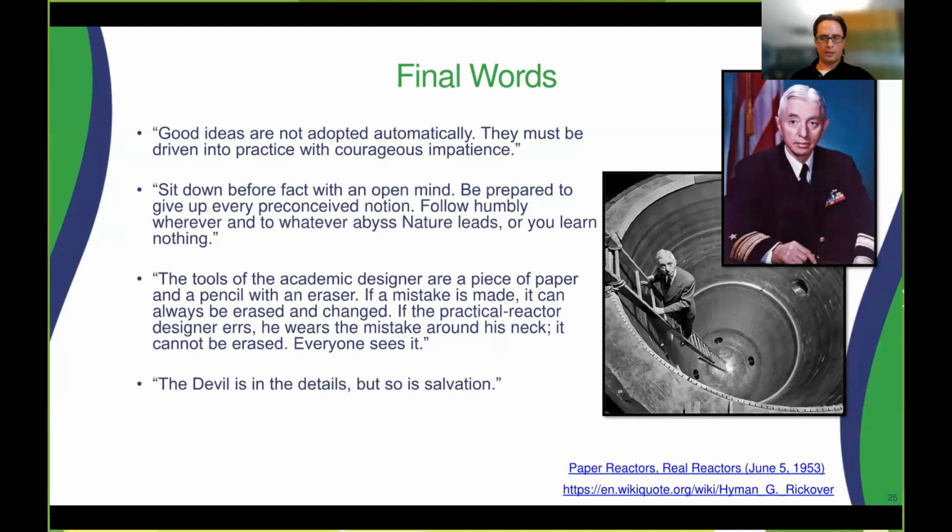He gave a good talk on something called paper reactors, real reactors, which I have the link to here. And he said the tools of the academic designer are a piece of paper and a pencil with an eraser. If a mistake is made, it can always be erased and changed. If a practical reactor designer errs, he wears the mistake around his neck. It cannot be erased and everyone sees it. So real things have real consequences, and it's always harder than you think. So be ready to look at the details. And to that end, the devil is in the details, but so is the salvation.